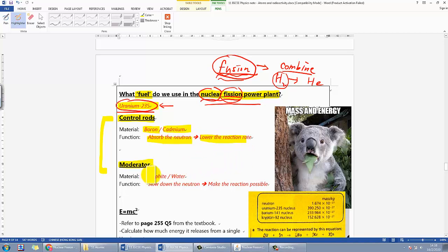Okay, there is a simulation I'm going to show you in a second, but let me talk about the moderator first. The moderator is usually made of water or graphite. So basically it's everywhere, and its function is to slow down the neutron. Be careful, these are actually different. Absorbing a neutron and slowing down a neutron are 2 different things. Absorbing means it literally absorbs the neutron and the neutron has zero kinetic energy. Slowing down is just to reduce its kinetic energy.